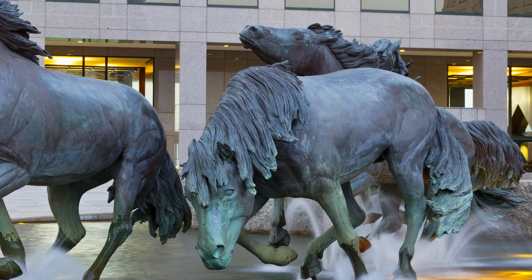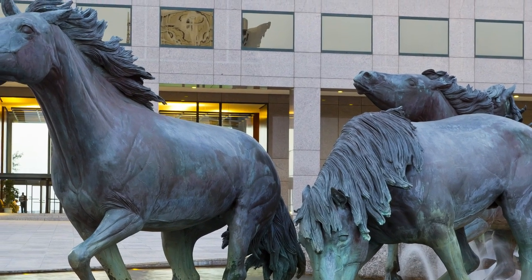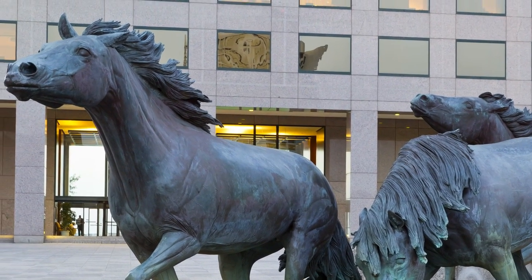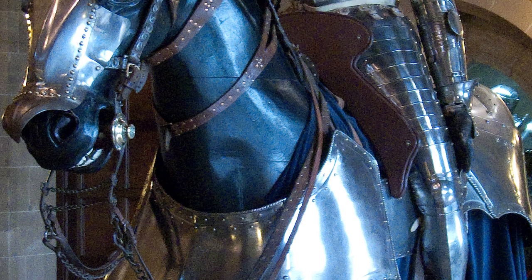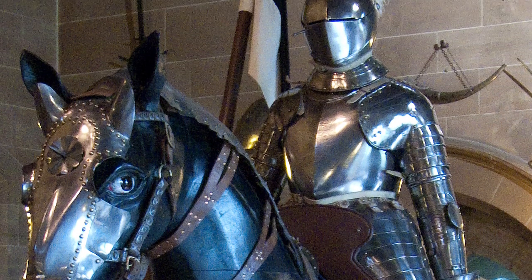Bonus facts. If a statue with a rider and a horse is called an equestrian statue, you might be wondering what a statue of just a horse is called. That answer is an equine statue. Bonus fact 2. Equestrian comes from the Latin eques, meaning knight, which in turn derives from equus, meaning horse.